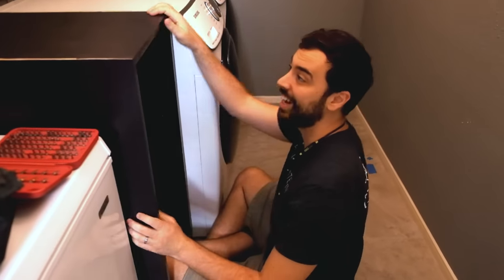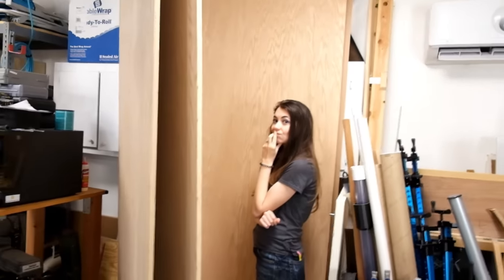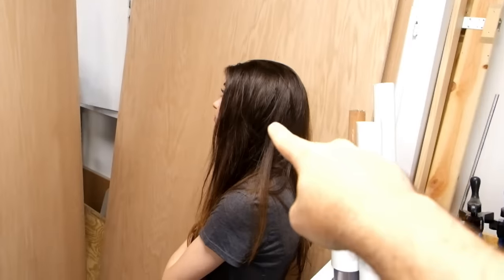All right, so now it's time to cut the countertop. So we have a few options for the actual countertop. Which one's the prettiest? She's the prettiest.